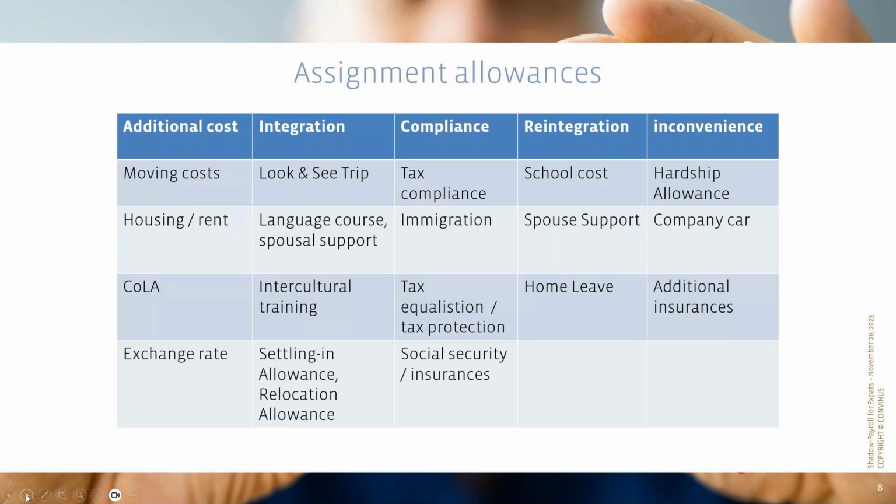School cost is usually something, if you pay that for the kids, then you always have to look at the tax arrangements in the host country to see whether there is a possibility to get an exemption for it, or whether it might be a taxable benefit. From a Social Security point of view, you also have to check whether that is subject to Social Security and you have to pay on top of it, or it can actually be exempted.